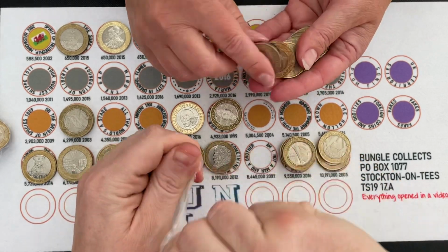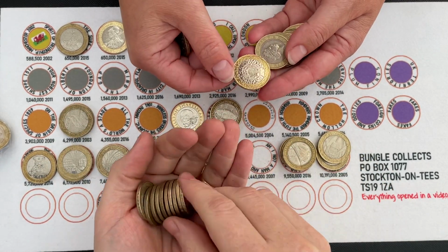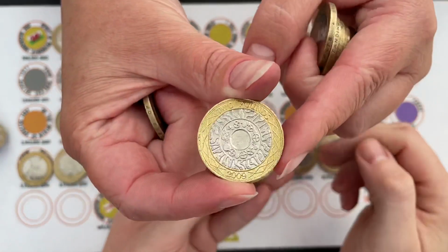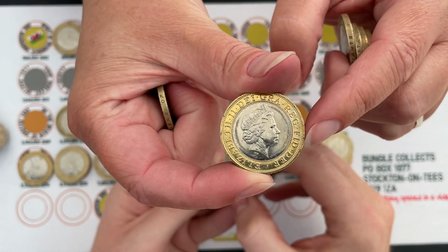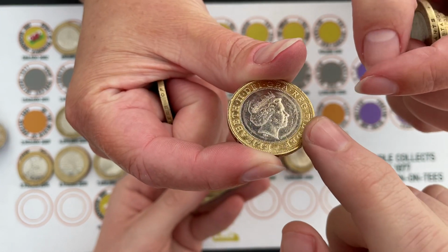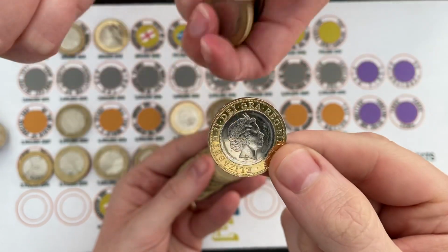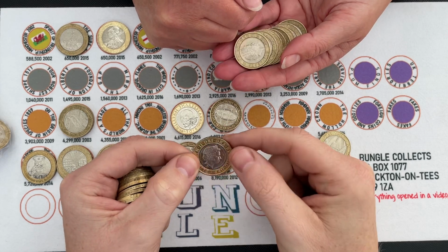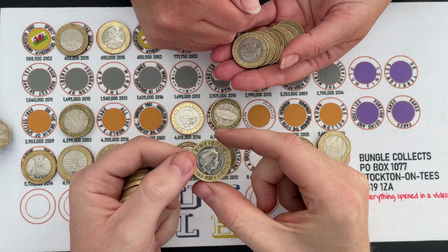I'm doing well here. I'm going super speedy. Oh, look at that, 2009. Ooh, that's nice and shiny, isn't it? Isn't it just? Have a feel of that. What do you think? I don't think it's been in circulation very long. No, it certainly hasn't. It's not very sharp, mind. That's nice, that. It is. I don't think it's a proof.